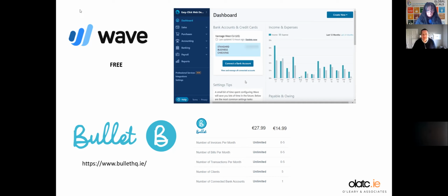Where Wave isn't useful is if you're doing things like VAT returns, if you're VAT registered, or if you're doing payroll. Wave is an American platform, so it's not connected to ROS, Revenue Online Services here, and it's not designed for the Irish tax system. Now, if you're using it purely for reporting purposes and for managing money in, money out, it's perfectly fine.